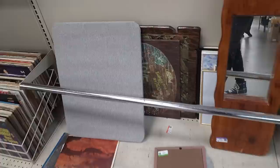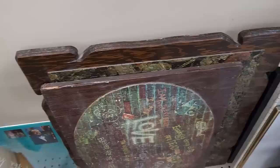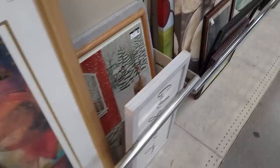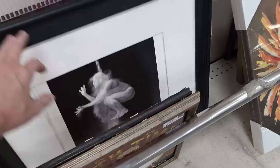I saw some vintagey looking wood back here, and it turns out to be somebody's puzzles that they have permanently affixed to wood. Kind of a vintage project, but not something super desirable, because that has just, you know, the memory of making that puzzle for whoever made the puzzle. Again, there's another one. So somebody's puzzle collection came here. We'll give a look through all of the art.